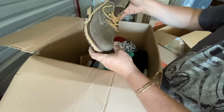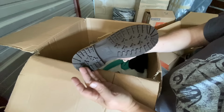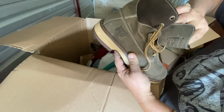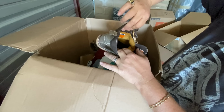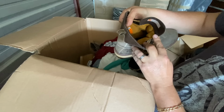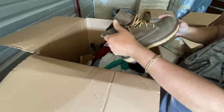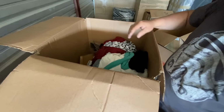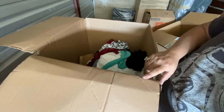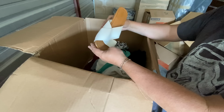But look at this. Okay, that's actually really nice. Timberlands. They've never been worn. I don't see one single sign of wear on these shoes. Dang, look at the inside. They're super nice. This has got to be some money right here. What size we got on this? Women's 7. That's really, really nice. I don't think I've ever found a nice pair of Timberlands before. And here we've got a practically brand new pair. Good find.